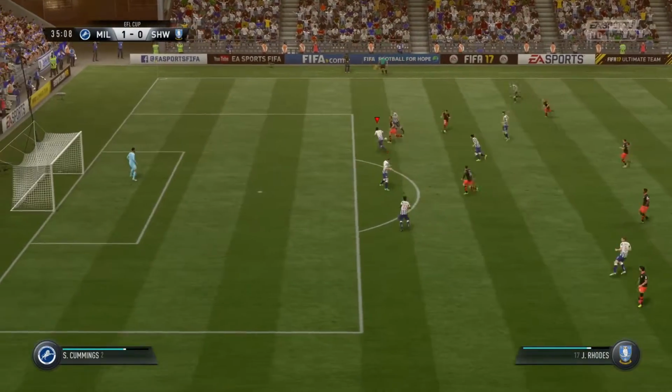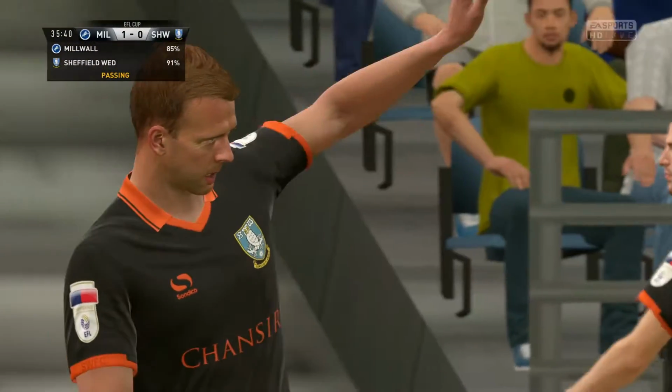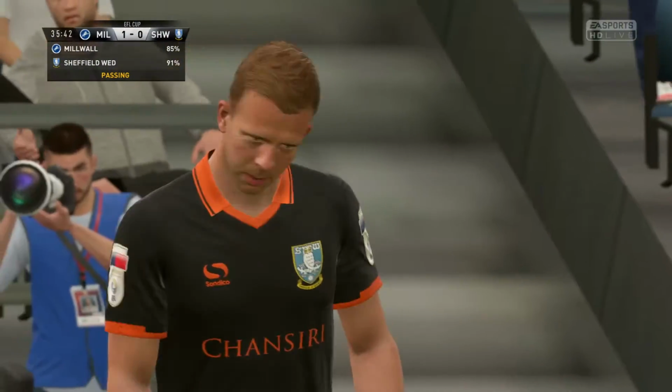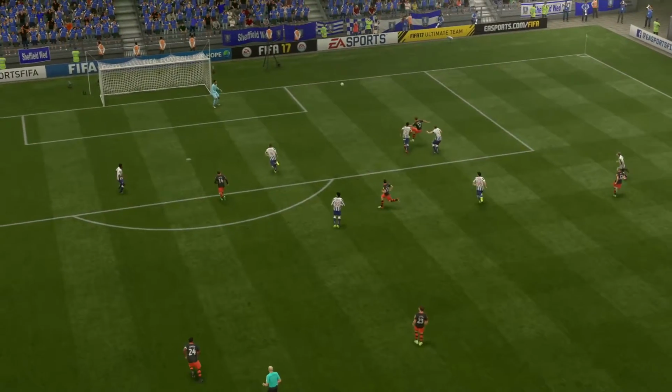A lot of defenders between them and the goal, but the shot's on! Oh, off target at such a crucial moment. They could have been level. I think the occasion got to him there. All he needed was a cool head, but couldn't supply it.